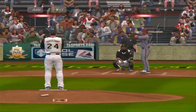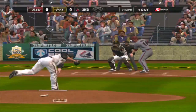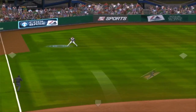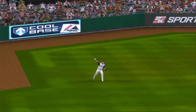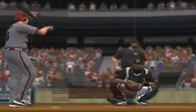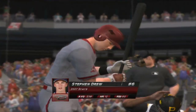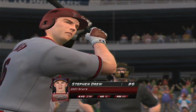One out, nobody on. Justin Upton. Swinging, a fly ball down the left field line. Bay puts it away. This one's hit down the line, but he's able to roll over and put it away. Drew now steps to the plate, and this is his first trip to the plate in the game. 2 outs, nobody on.